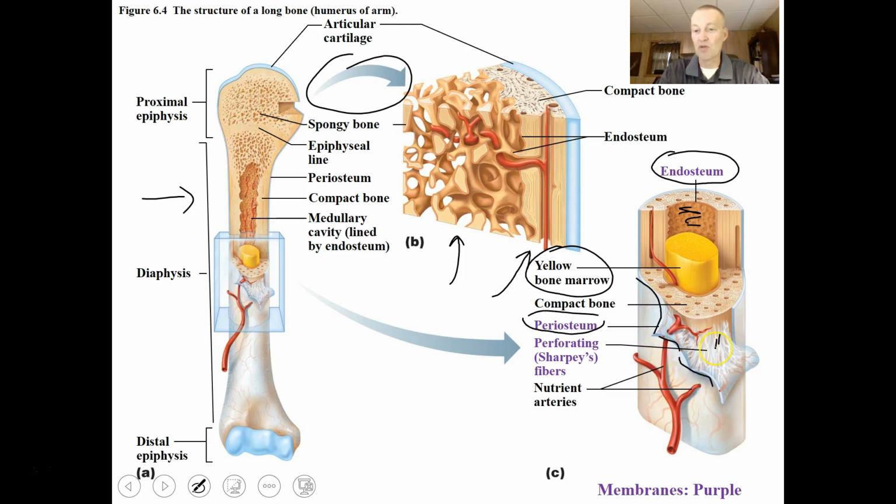And you can see little Sharpey's fibers in there, digging deep into that compact bone to connect that periosteum to the compact bone. And we see nutrient arteries that are feeding into this material. So when you tear the periosteum, you will feel that there are nerves and blood vessels. You know, there's bleeding when you break a bone because of all the blood vessels that enter into the bone.